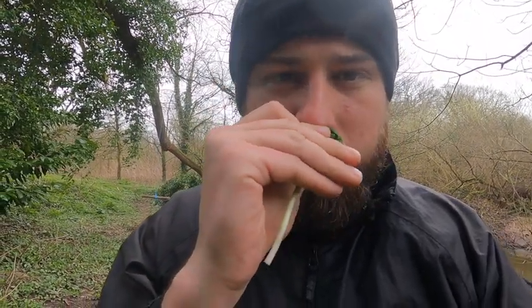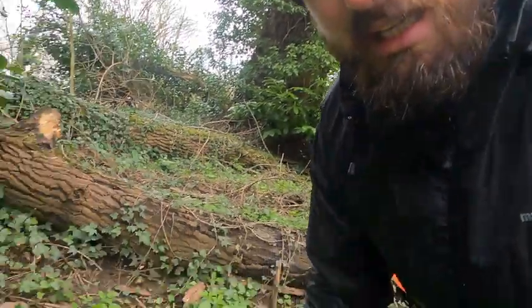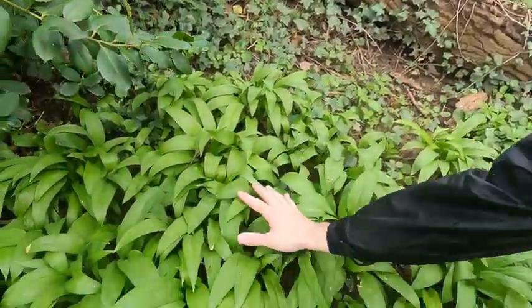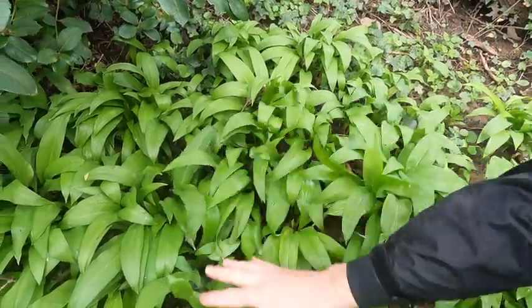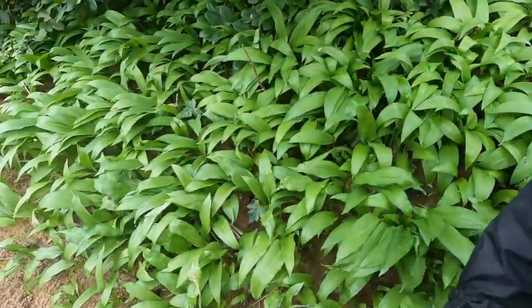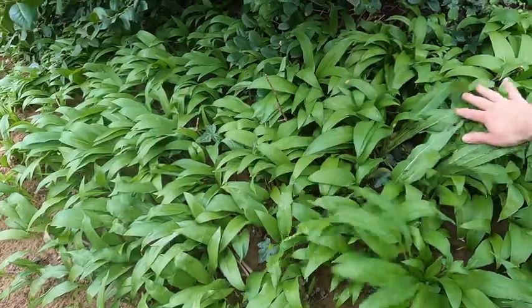The key thing for wild garlic, realistically, is if you scrunch it up, it is unmistakably garlic. It might smell a bit like spring onions or something like that, but it's part of the allium family and they're all edible. All wild alliums are edible. So that's what we're looking for. In terms of how it grows, you'll see it grows in this lovely large swathe of garlic. We've actually got pretty much nothing else growing in here.